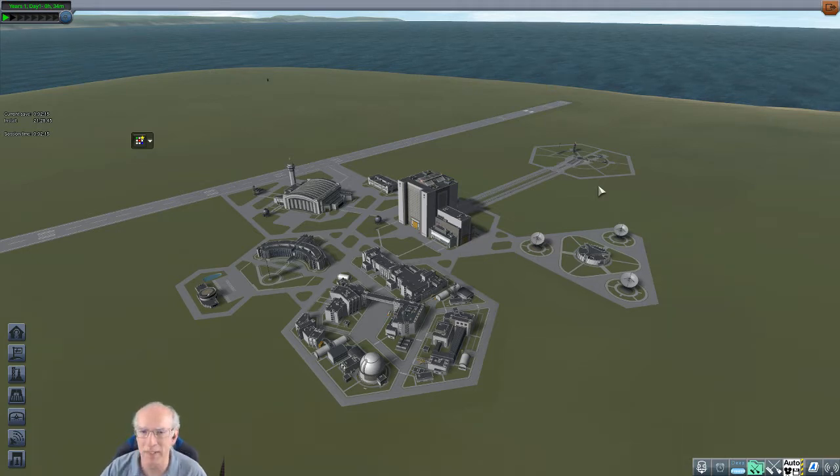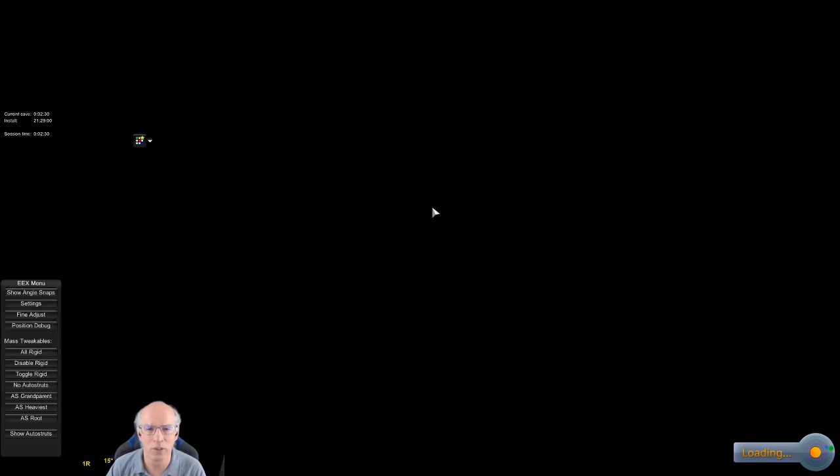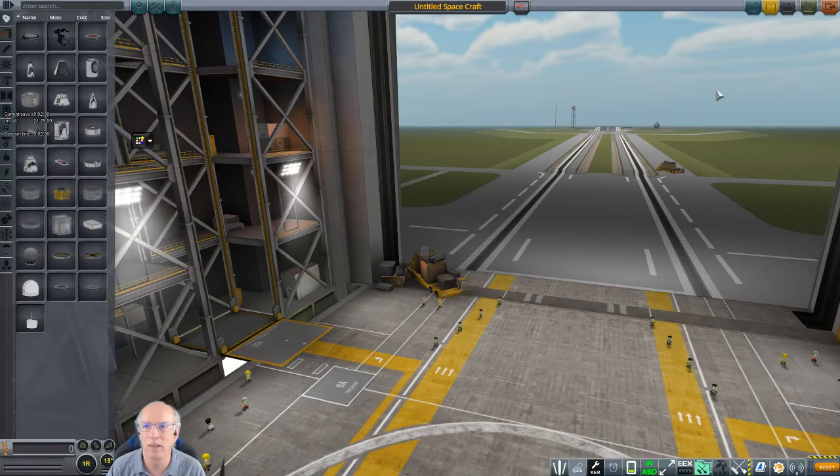So yeah, this is insanity. The vessel I've come up with, however, will have a total delta V of greater than 40,000 to 44,000 meters per second. And with that, let us go and do the first launch of the main vessel.